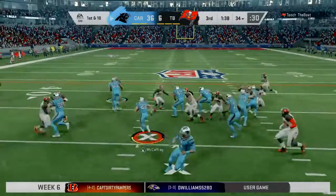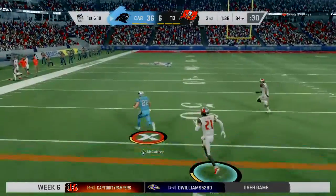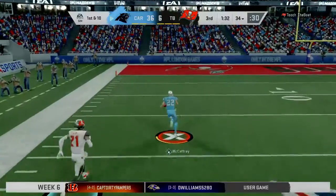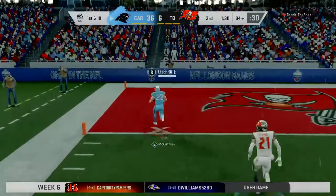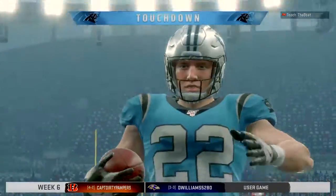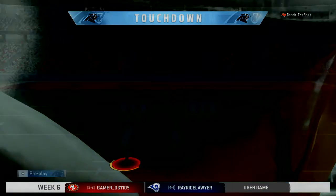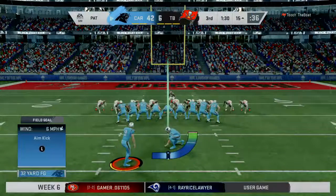I like their aggressiveness. I like what they're doing. They got it the first time they went for it. Why not a second time? There he goes, left side. Touchdown, Carolina. Christian McCaffrey with his 3rd touchdown and 18th on the year.